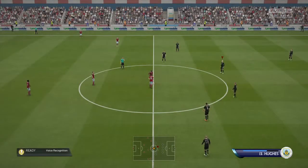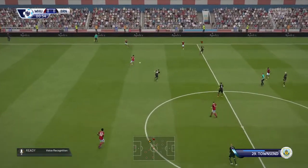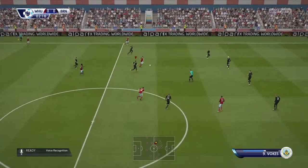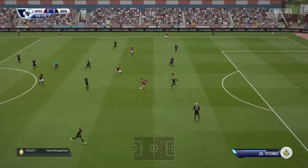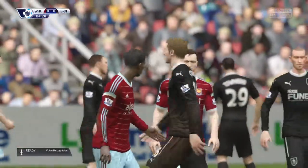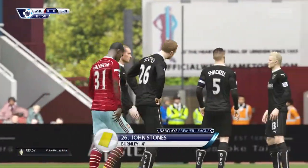Upton Park looking in good condition. Bit of surface water on the pitch. It is typical northern weather come down to the east end of London. It's West Ham in the claret and blue, as opposed to the Clarets, who are now in a dark strip, and an early free kick given away by John Stones. And a yellow card straight away from Mr. Oliver, the referee.